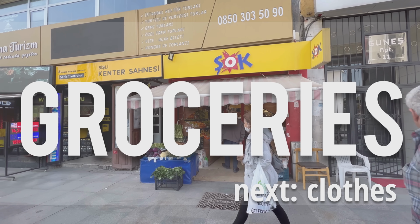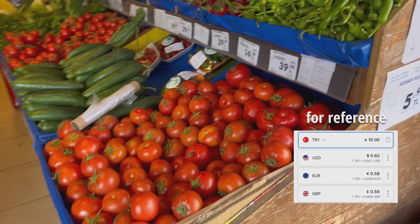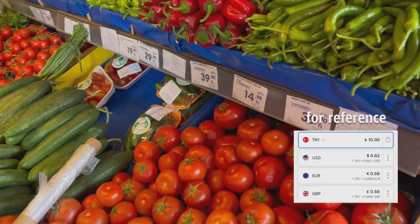So now let's finally go to do some grocery shopping. This is one of the cheapest shops, Şok. You can find it almost everywhere in Turkey.